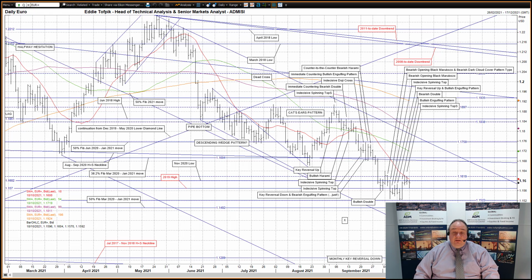Now, in this particular instance of the pattern, I've been taking a combination of the 38.2% Fibonacci line of the March 2020 to January 2021 move at 116.94 and the neckline, currently 116.84, of the August to September 2020 head and shoulders top as the break area. Last week's action was mainly a recovery of sorts, though this obviously looked like it had run out of steam by last Thursday. Anyway, back to the cat's ears pattern. On this pattern, we could see a potential move down to target X in the 114.5 area. This all comes in the shadow of last month's monthly key reversal down.